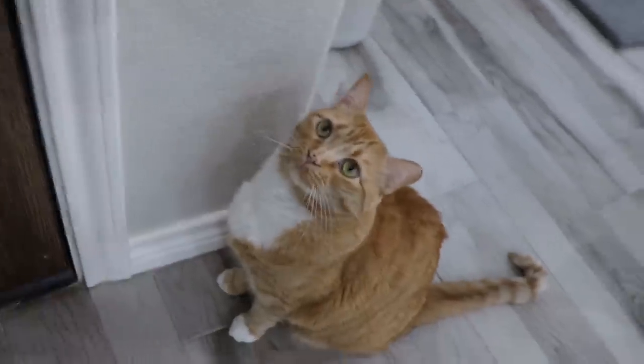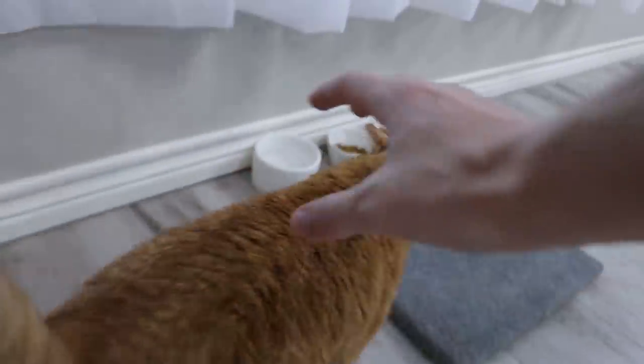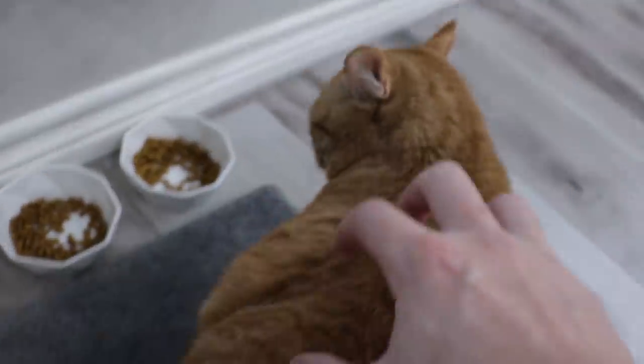So this came with the house. Her name's Mia. She loves to be pet. Hey, Mia, let me pet you. This has not changed at all. Still the same door, nothing right here.